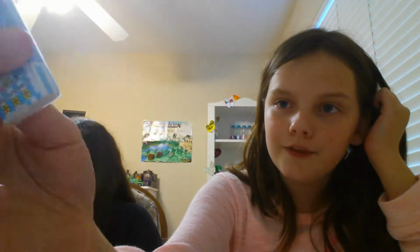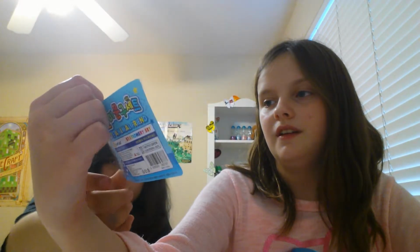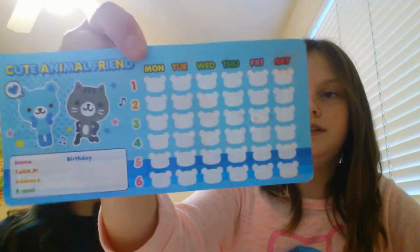Let's see. So it's a stationery kit. There's an eraser. And I forgot what these little guys are called, but I think they're super cute. I'm gonna start collecting them. And then there's a sharpener, and it says animal friend. And then there's like stickers. Tamagotchi. Are you sure? No, that's just friends in Japanese. Oh. Cute animal friends. Is that like a sticker collection? I think. No, this is like a calendar. Oh, it is. See?